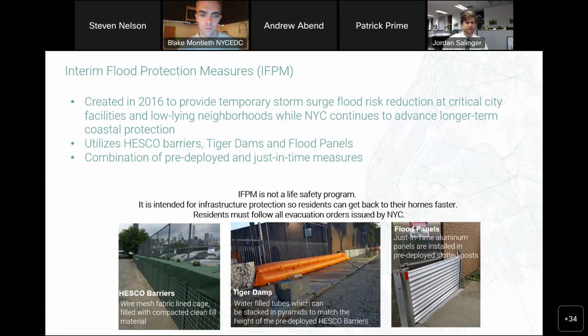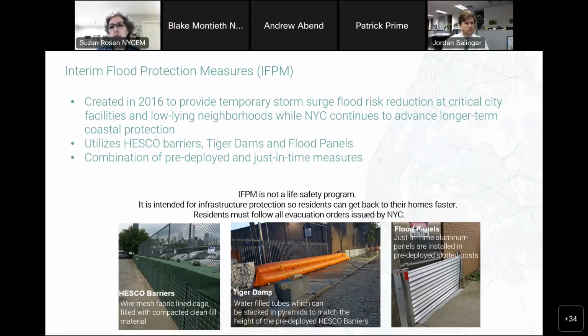Hi, everybody. I'm Susan Rosen, Mitigation Operations Program Manager at New York City Emergency Management, and I oversee the Interim Flood Protection Measures Program, or IFPM. Just in case there are some people on the call who might not be familiar, I'm going to give a quick overview.